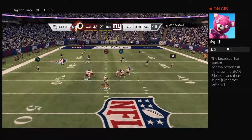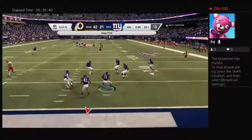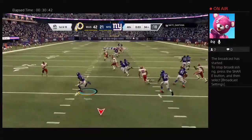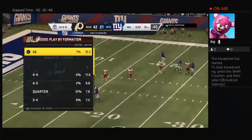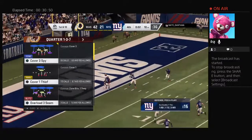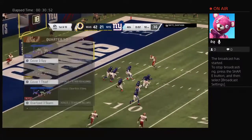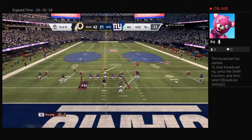Haskins going to try to throw it. There goes a deep ball into heavy traffic, and it's intercepted. Picked up by the Michigan man, Jabril Peppers, and he'll be brought down at his own 10-yard line. The Giants offense at the line, ready to begin their next drive.